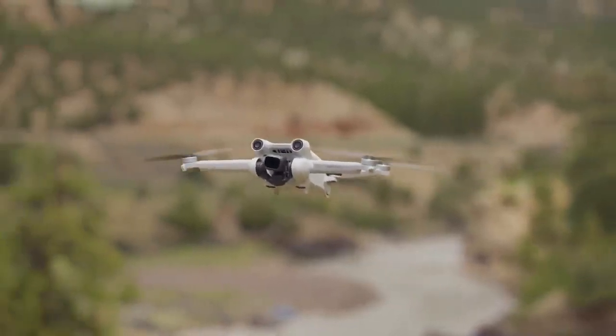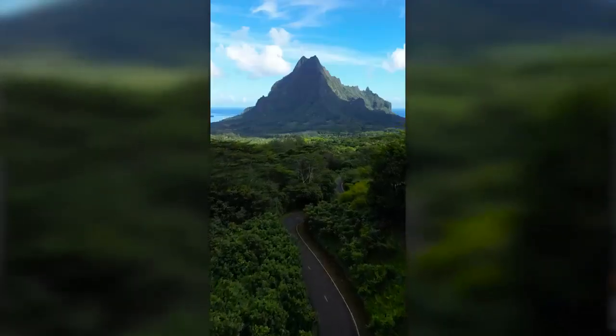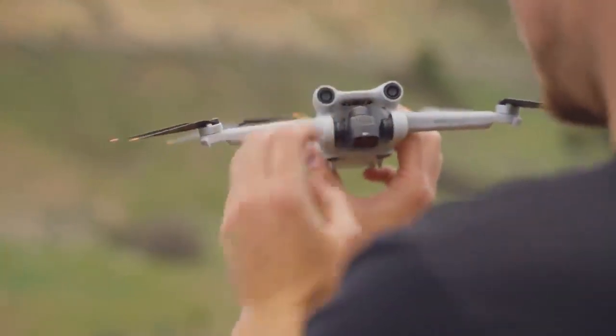Next up is the vertical shooting, which I've used a ton this past year. It's wild how popular vertical video is at this time in our world. A lot of the client work that I've done the past year actually called for vertical video because it was just for social media videos. So to be able to have this drone, to bring it out, just be able to flip the camera just like that super easily was really helpful.